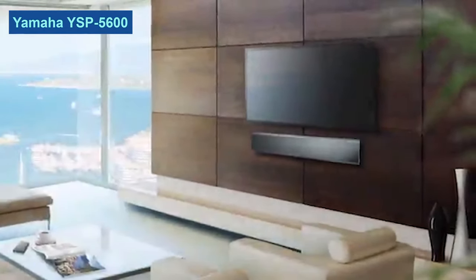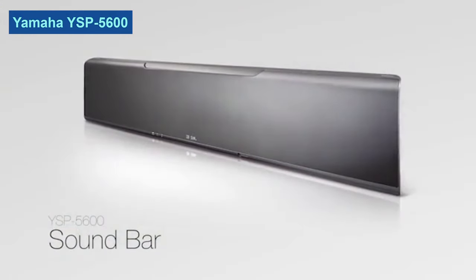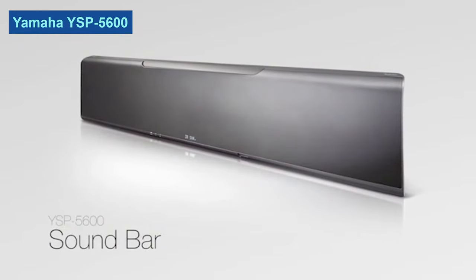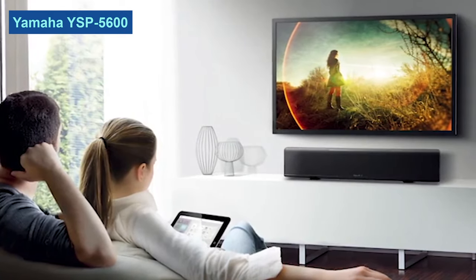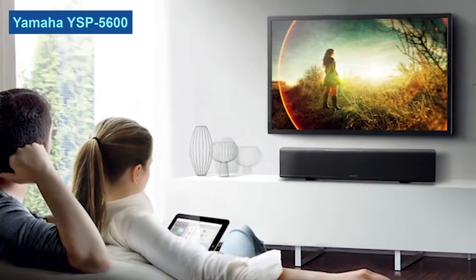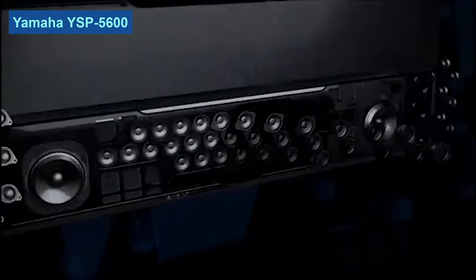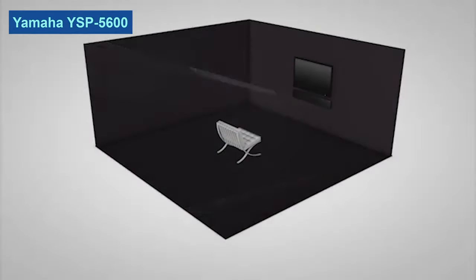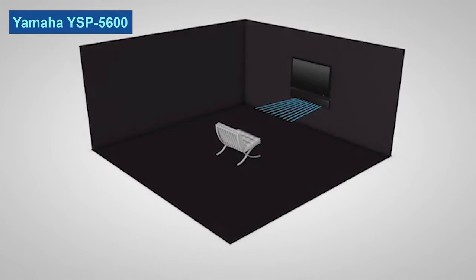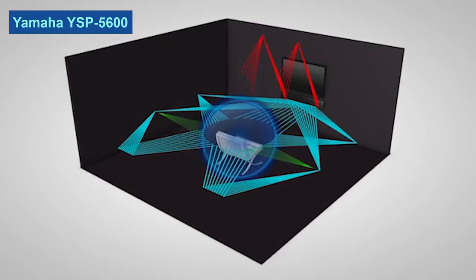Yamaha once again brings you the ultimate home cinema experience. Introducing the YSP-5600, the world's first single-unit 3D surround sound system. The YSP-5600 will take you beyond your imagination, beyond your expectation, to a world of sound enhanced with new height channel speaker technology. The YSP-5600 uses a 32-driver speaker array to reproduce true 7-channel surround and an additional 12-speaker array to create an overhead speaker experience.